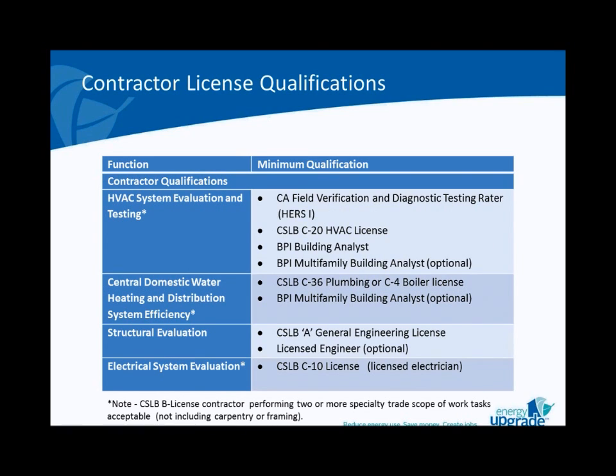There are similar contractor license qualifications that we expect pilot contractors to fulfill. This table summarizes them. They are broken down into function and then minimum qualifications. Contractors must be proficient in HVAC system evaluation and testing, domestic hot water distribution and efficiency, structural evaluation, and then electrical system evaluation. Those minimum qualifications for each section are summarized on the right-hand side of the table. And then one special note, a CSLB or Contractor State License B licensed contractor performing 2 or more specialty trade scope of work tasks is acceptable.